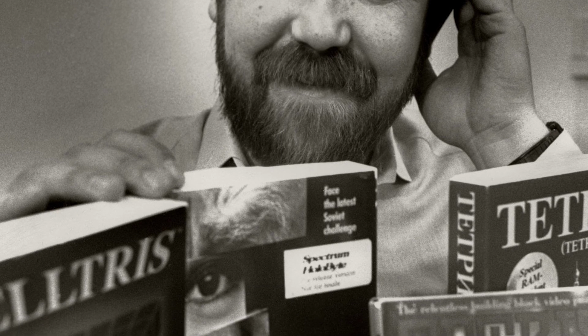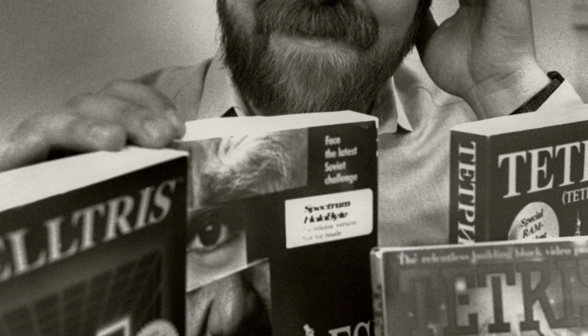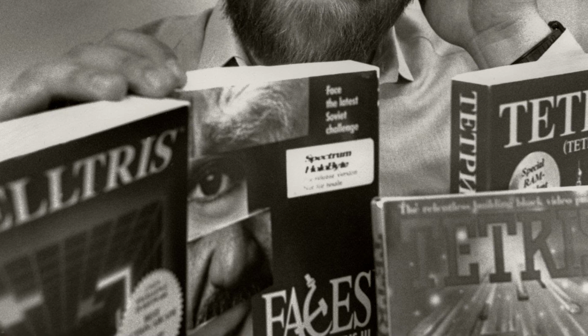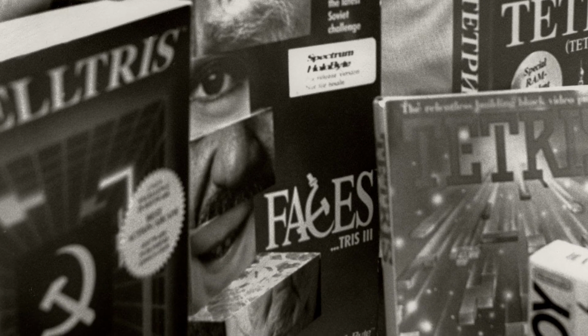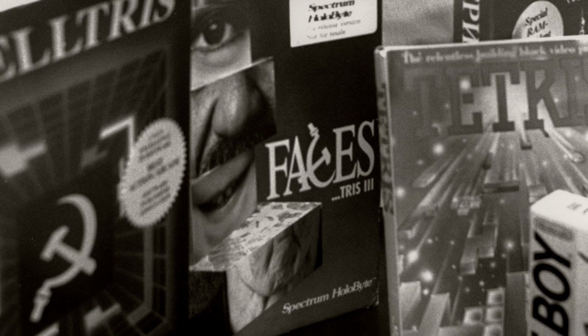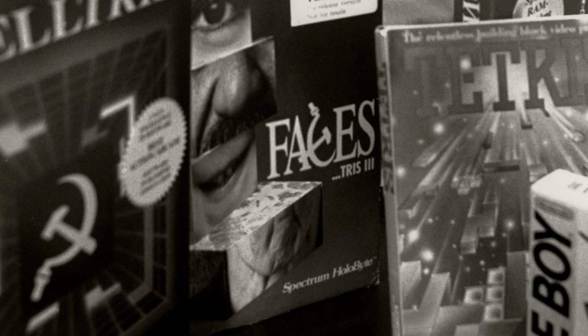In 1984, Soviet software engineer Alexei Pajitnov created a game that would take the world by storm. He derived the name from the Greek numerical prefix of tetra, as all pieces in the game contained 4 blocks. He combined this with his favorite sport, tennis, to come up with the name Tetris.